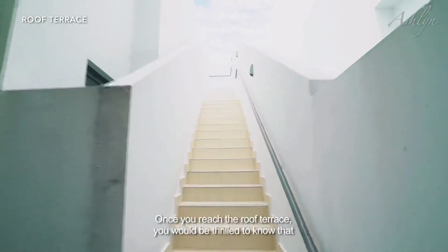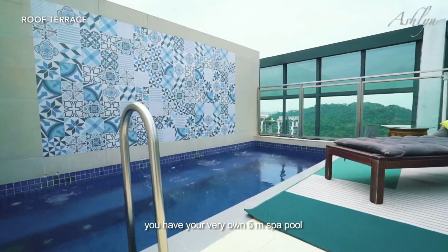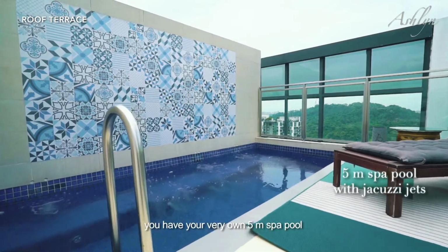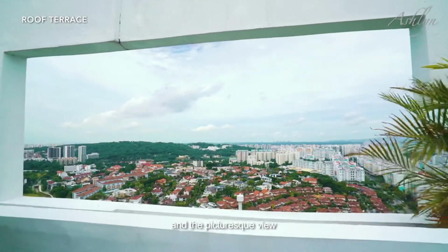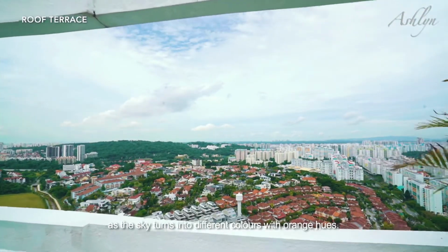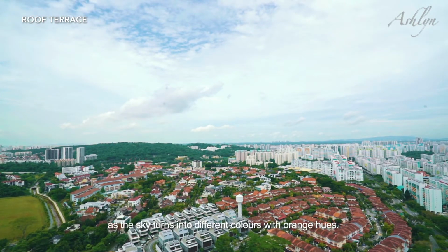Once you reach the roof terrace, you'll be thrilled to know that you have your very own 5-meter spa pool that comes with jacuzzi jets. It is the perfect place to catch the glorious sunset and the picturesque view as the sky turns into different colors with orange hues.